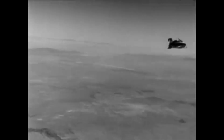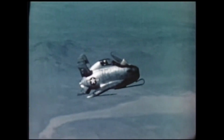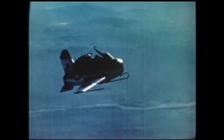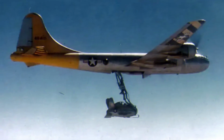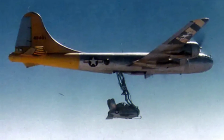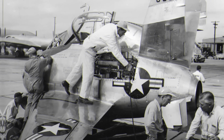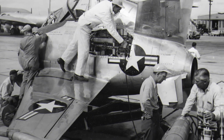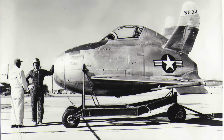The turbulent airflows around the bomber made the retrieval process exceedingly hazardous. Pilots struggled to align the Goblin with the trapeze mechanism used for docking, leading to several near accidents and damage to the prototypes. After only a handful of test flights, the program was cancelled, underscoring the complexities and risks associated with deploying and recovering aircraft in mid-air.